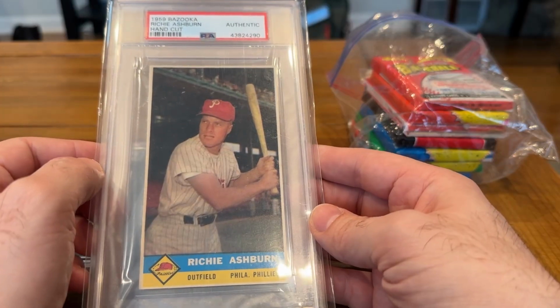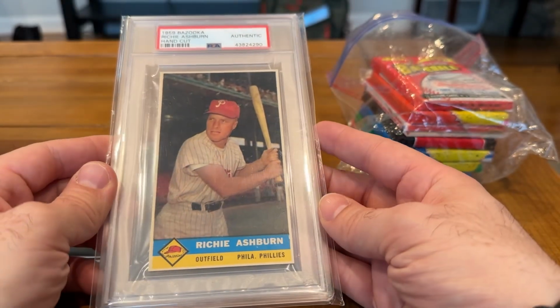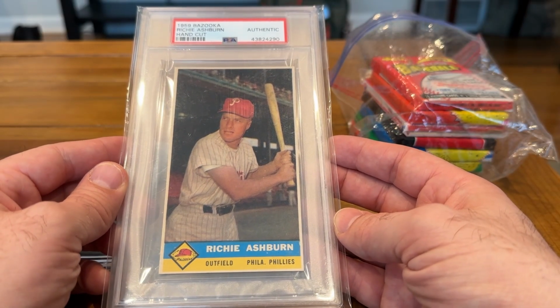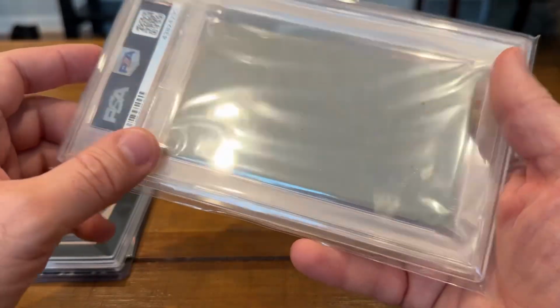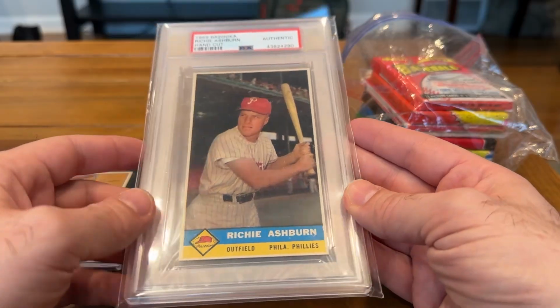definitely not an easy one to find. Handful of times they've been at the Philly show. If they end up at the Philly show, they get purchased by a dealer, put on the table at an incredible markup, and then sell again. So really nice Ashburn, and thrilled to add that one to the collection.